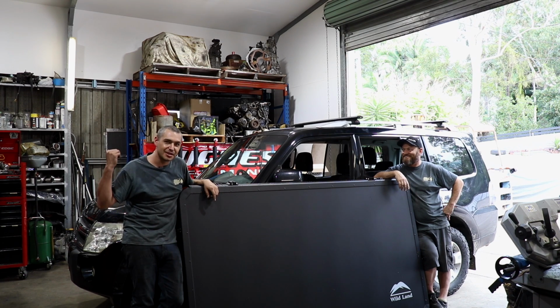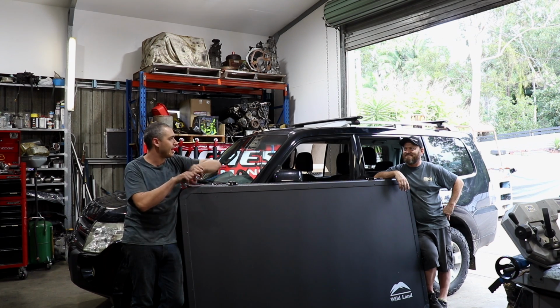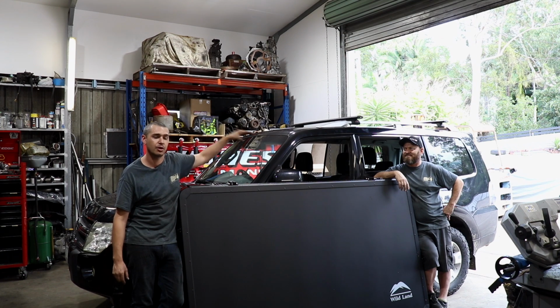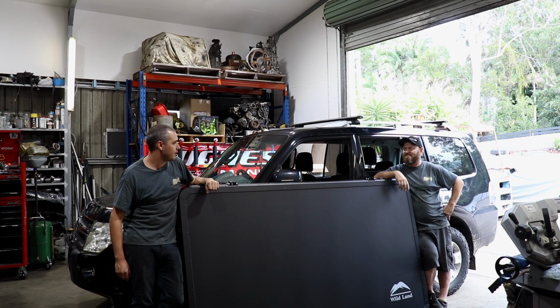So I've got some steel brackets to go on the roof to replace them. I've also got some aluminium extrusion. I could have fitted up maybe a roof cage like Alan's got on the Patrol, like a roller Titan, but instead I'm just going to put some extrusion on there. So let's pull the interior apart.